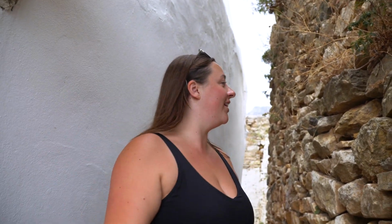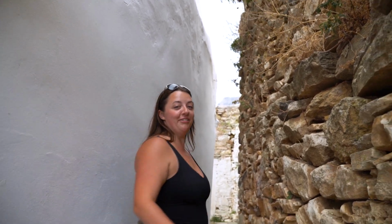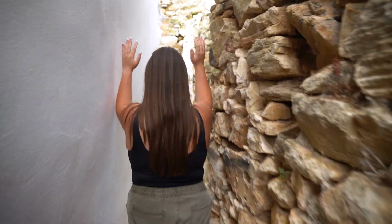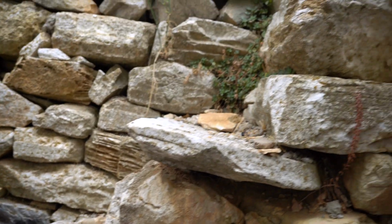So this place is literally like a maze. We went off of the main street and you could easily get lost here. And I thought, no, we're lost. We turned and came down here and I'm like, oh, this looks like it goes back to the main street. But I don't think it does. And look how narrow this is. Okay, I feel like this might be somebody's house. Look, these are steps up.